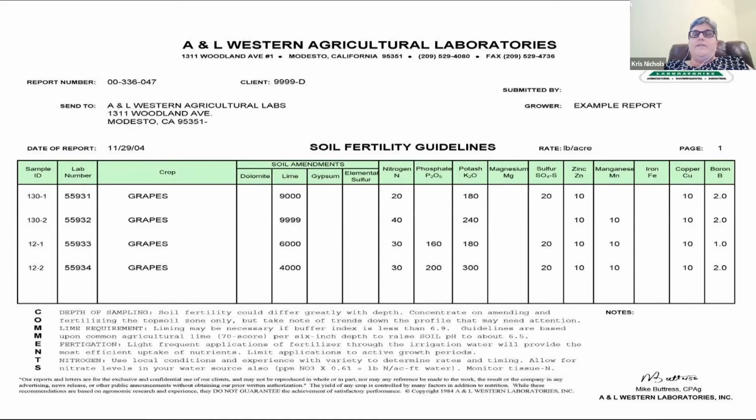Oftentimes, with the standard analysis, you also get soil fertility guidelines. Again, I would look at these in context and not as absolutes, because they are measuring the availability of those nutrients at that particular time. That doesn't mean that's the amount of nutrients that would be available when you go through and plant, or at different times throughout the growing season.